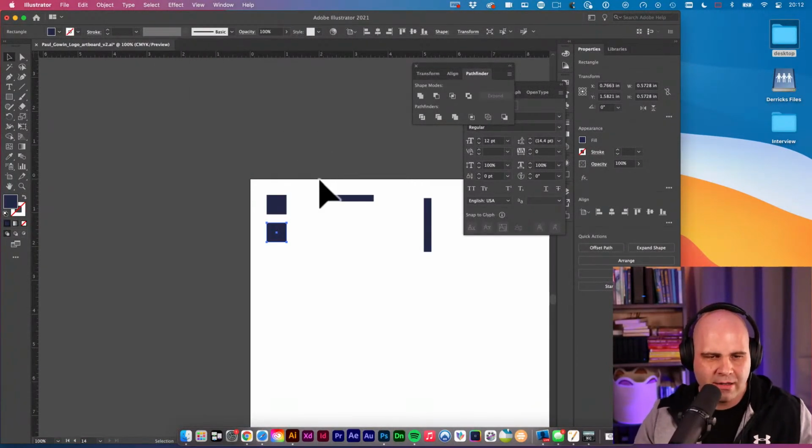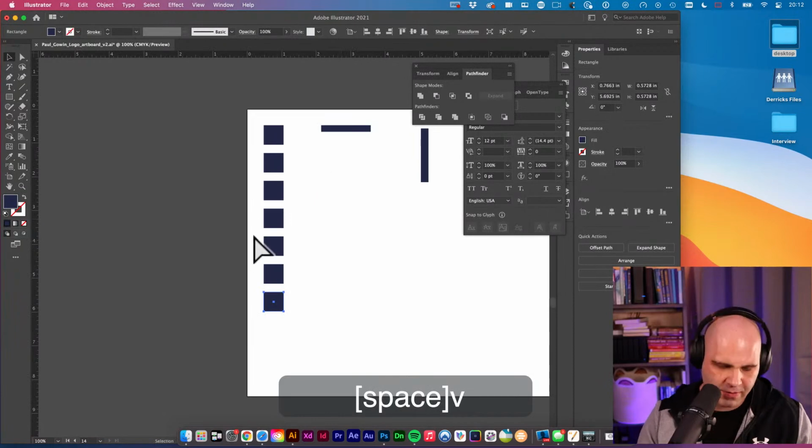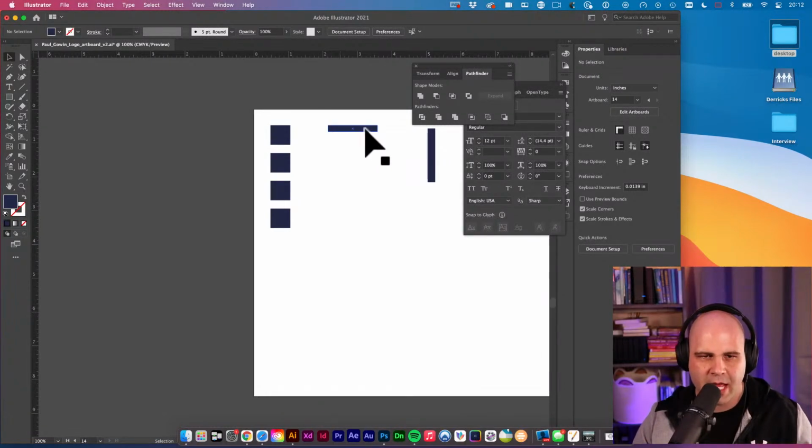Once I've done that, now I can hit Command D to just duplicate what I just did as much as you want. We only need about 4 of them though. It's not a big deal. Let's say we wanted to work on this one. Same thing. I'll click on it. Hold on Option, click and drag, get it started.